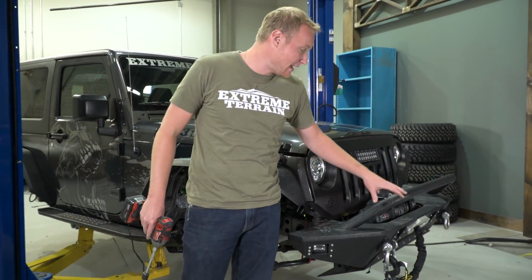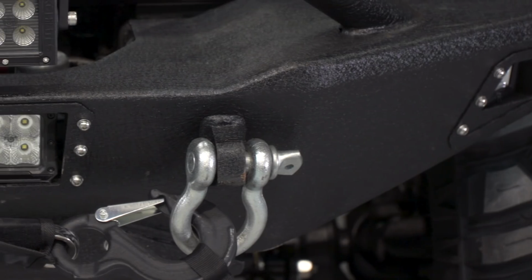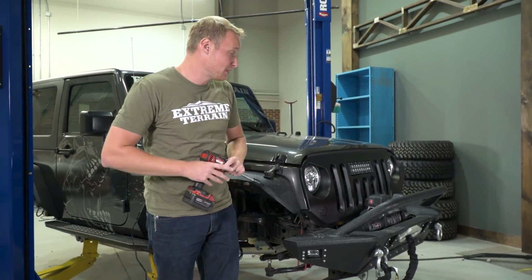Of course, this bumper is going to have both lights here in the corners and in the front. It is going to have a couple of D-ring mounting points, of course the winch mount. This is going to be great for recoveries, protection, and also changing up the look of the Jeep.